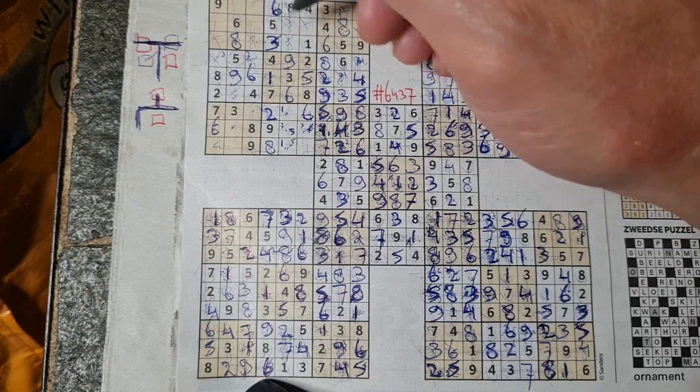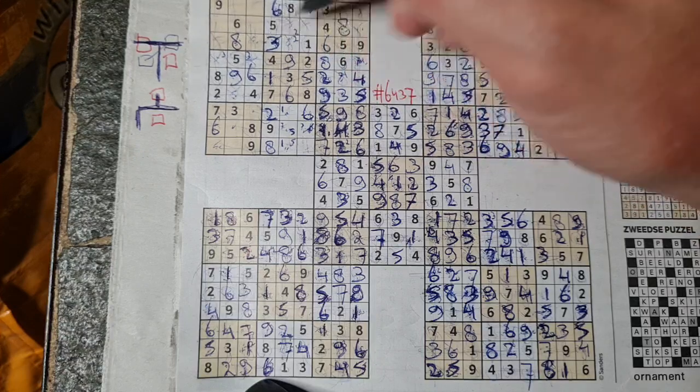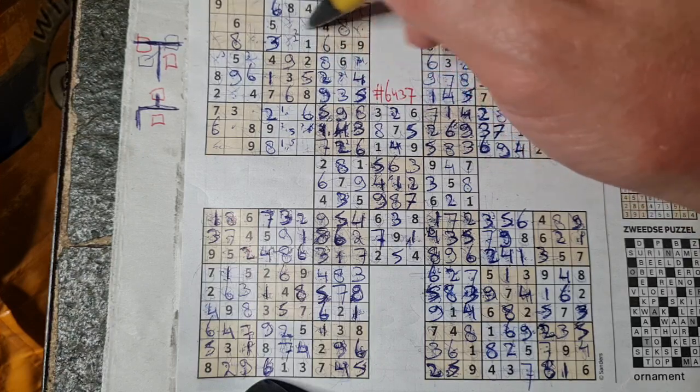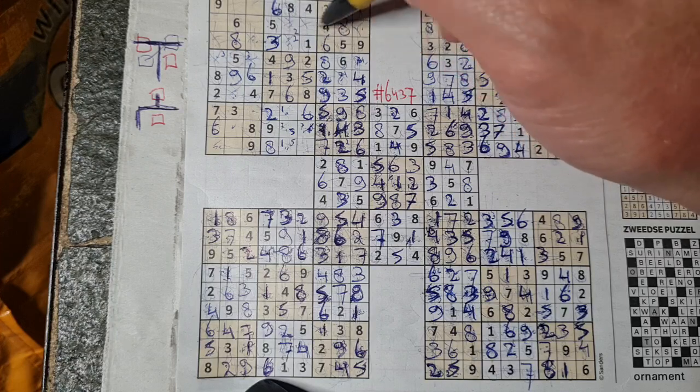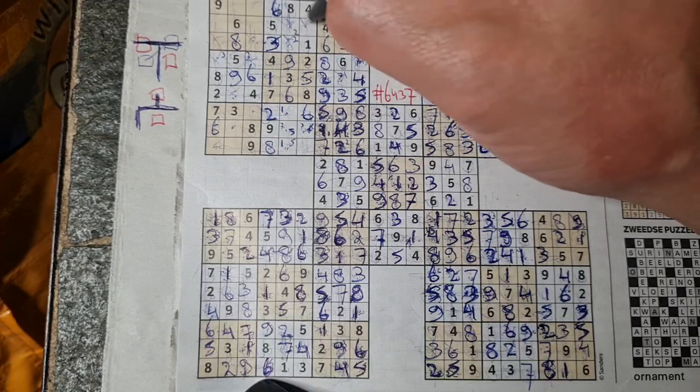1 hour passed. Not pleased. So 2 could be here, could be there. 3, the 4, the 5, the 6, 7 is missing. 8 and a 9 is missing. We have a 9 in this column, so no 9 in these two boxes. 1 box left for the 9 should be there.